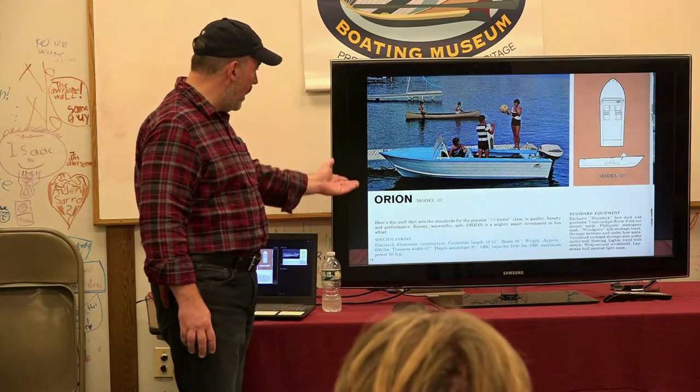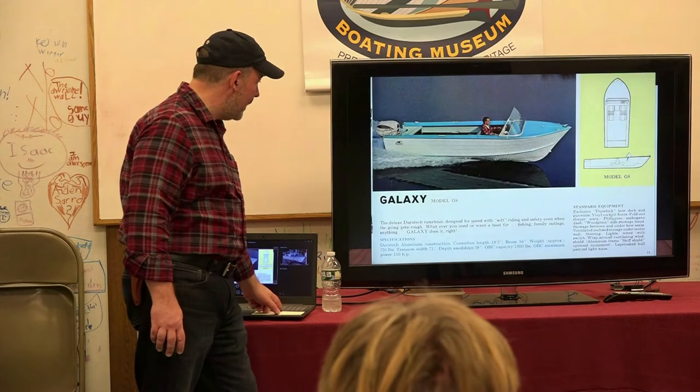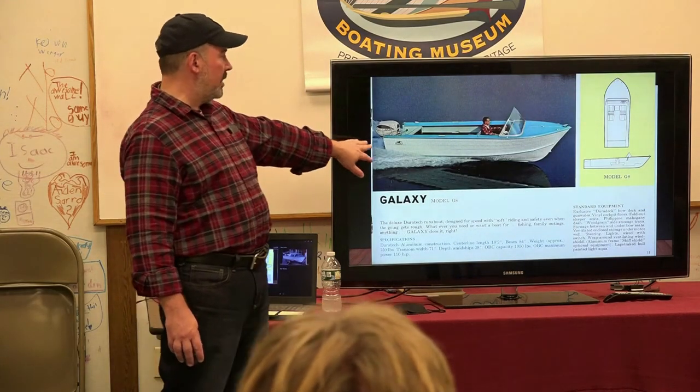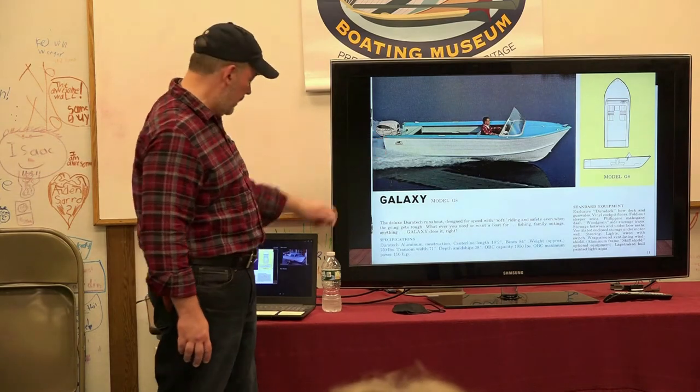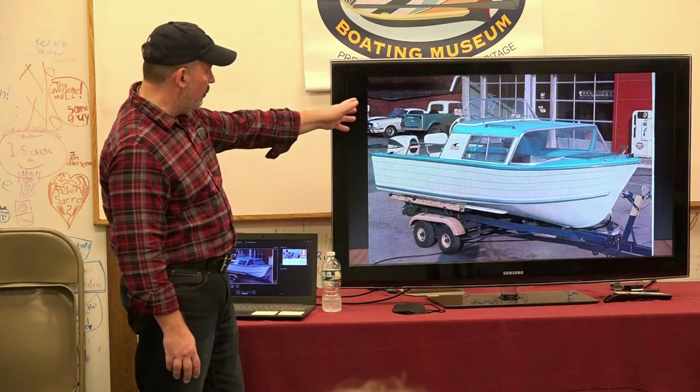Once again, the Orion, 17 foot, got that 7. Here's the Galaxy. This was the same hull as the sport boat with a different deck on it. And there's your little cruiser.